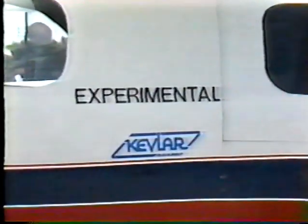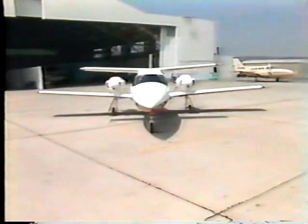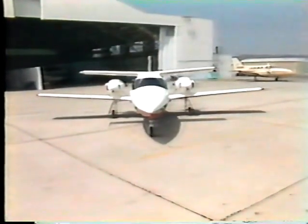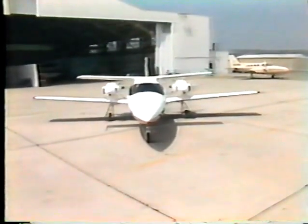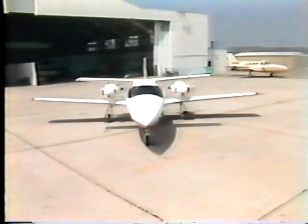Kevlar is a remarkable material. It's the strongest, lightest, toughest material that man has ever known. It actually represents a development of over $1 billion on the part of DuPont. Without Kevlar, we wouldn't have the Avtek airplane. To create the plane's sleek aerodynamic shape, the Avtek team has incorporated highly specialized construction techniques.